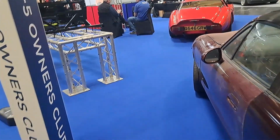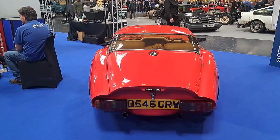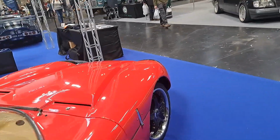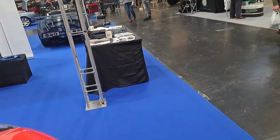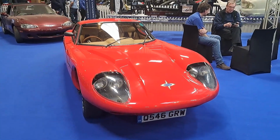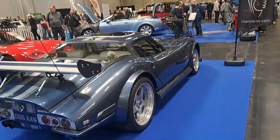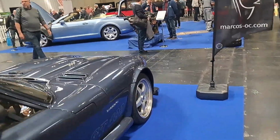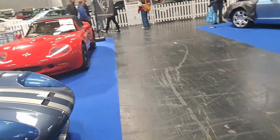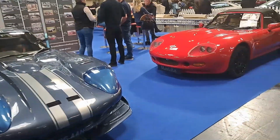Then we could have merging seamlessly into the Marcos Owners Club. Q plate would suggest that it's one of these Marcoses that was completed by somebody on their own. I don't know what type of Marcos this is. There's no information sheet about that or anything at all. Who knows? Look up the registration number, viewers. Another Q plated one. This one's a Mantula 2500. I don't know what engine that is in there. Not sure. Don't really know much about these cars at all, viewers, to be honest.